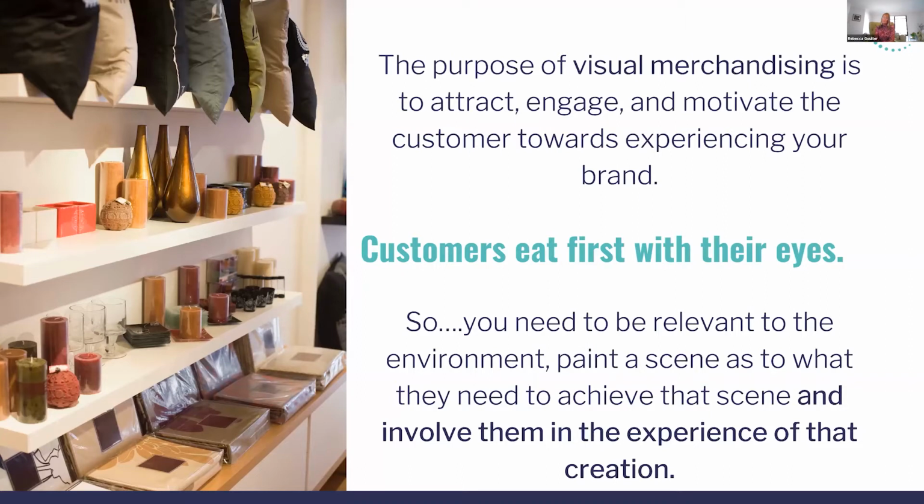So the purpose of a visual merchandising display is to make sure that you are going to attract and engage your customer, motivate the customer towards coming in and experiencing your products or experiencing your brand. The customer interaction is so important. Customers nowadays are very savvy and they can go online and they can go and look at products. However, when they're coming in store, what they want is an experience. They want to be able to touch and feel and go home with not just a product, but an overall experience of the time that they've spent in your store.